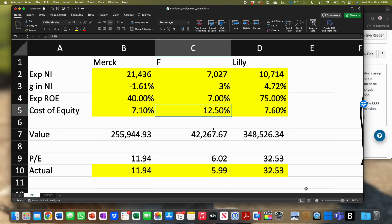Does this make any sense to anybody? Questions? All right, so you guys practice. So before we go today, let's just do 3 quick companies. Let's put the data in. Let's make sure we get the numbers right. And then let's try and do a quick walkthrough of the analysis.